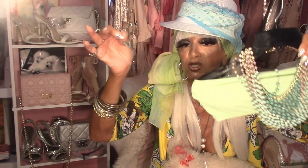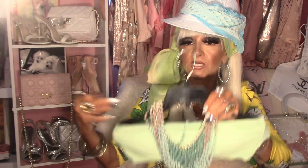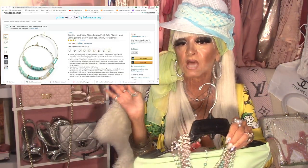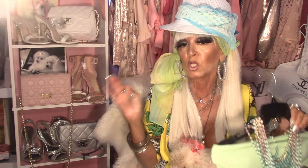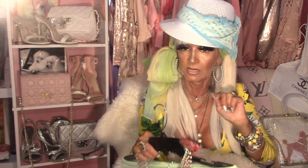Just gorgeous, and it looks so perfect with these beads. Just the perfect ensemble, turquoise and mint green. You will look so sensational, ladies. So sexy. Let's get into our next item.